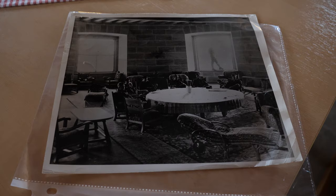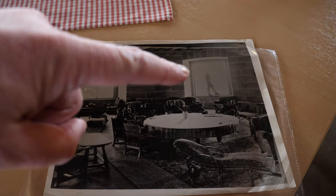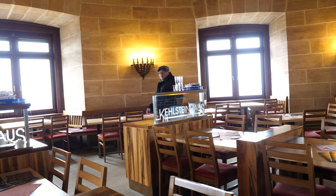Here's another photo that was taken here in the great room. So again, you can see these guys relaxing and lounging around this table. I think it's really neat here in the background in the windowsill. Here's some guy standing and, I don't know, looking out over the vista. And that photo was taken right here.